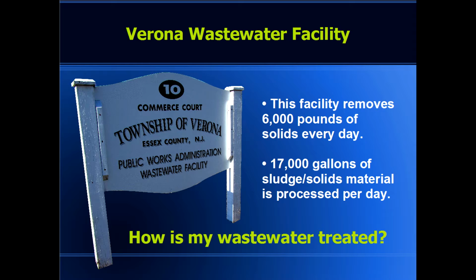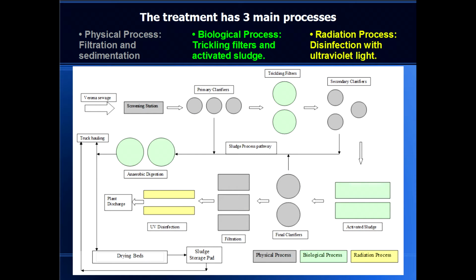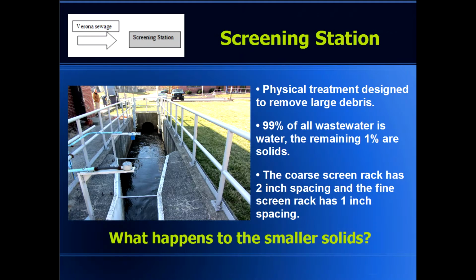How is my wastewater treated? The treatment has 3 main processes: physical process, filtration and sedimentation; biological process, trickling filters and activated sludge; and then radiation process, disinfection with ultraviolet light. The first step is the screening station. This is a physical treatment designed to remove large debris which could create obstructions later on. 99% of all wastewater is water. The remaining 1% are solids. 1% of those solids are removed here. The coarse screen rack has 2-inch spacing and the fine screen rack has 1-inch spacing.